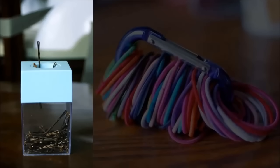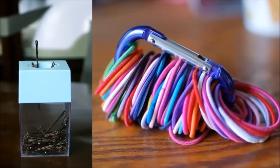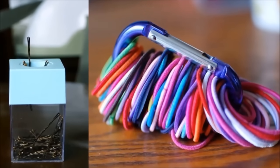10. Store your bobby pins in a magnetic paperclip holder and your hair ties on a carabiner. $2 store solutions for two very common clutter culprits.